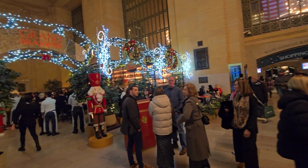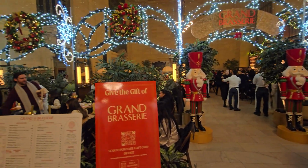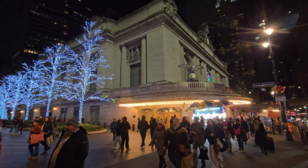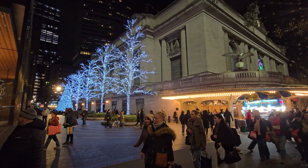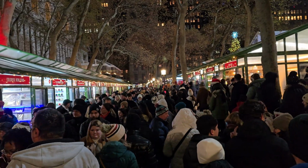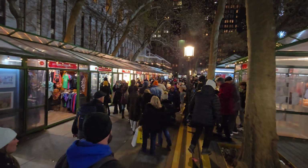And as we were walking out of Grand Central Station, we noticed they had this holiday-themed restaurant set up, which looked very beautiful. And as we look back at Grand Central Station and begin making our way to Bryant Park, you can see that it's an absolute sea of people. And as I understand it, this is just what Christmas is in the Big Apple.